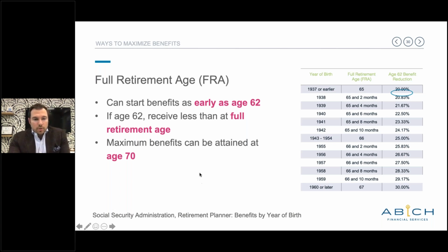We all should know that every year you defer and delay benefits, they grow by 8%, and the maximum benefit is at age 70. You can't wait to 71, 72, 75. They make you start taking your benefit, and it will not grow anymore past 70, except for maybe a cost of living adjustment.